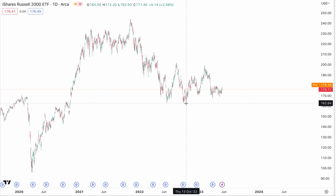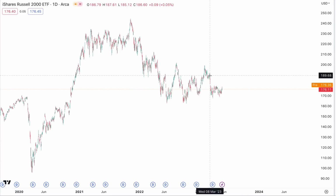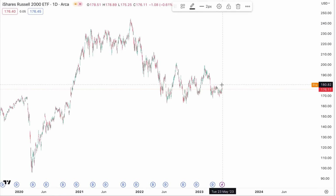So investors that have been betting on the fact that we are currently experiencing a soft landing and that we're actually seeing the recovery, the economic boom following the recession, and that all the bad news is behind us. If you wanted to bet on that scenario, you would have bet on small caps, and that trade just has not been playing out right now.